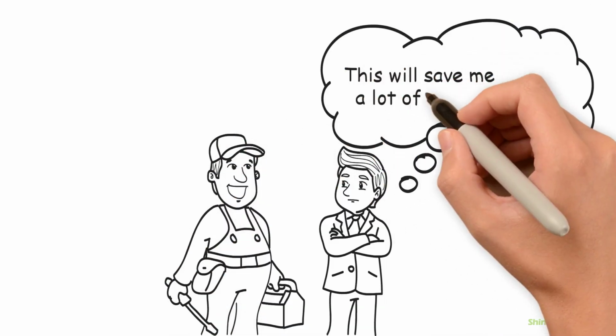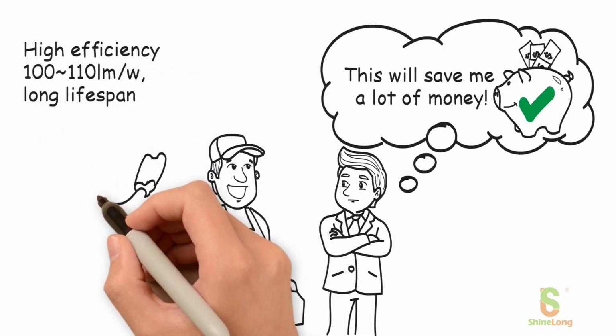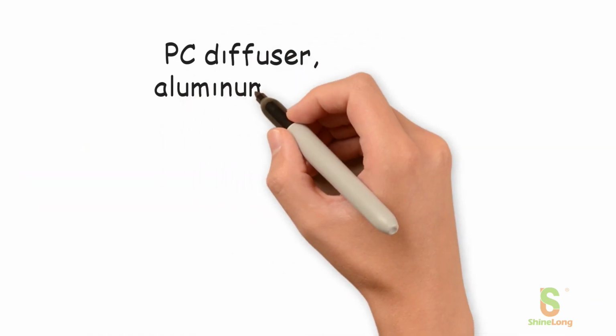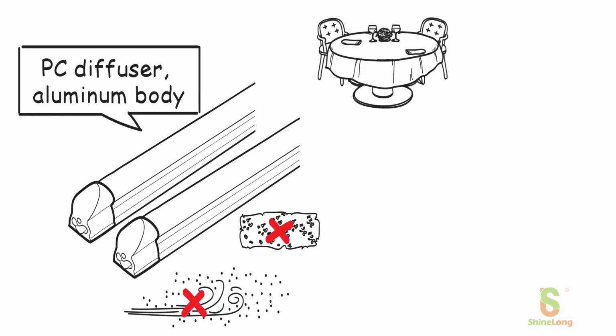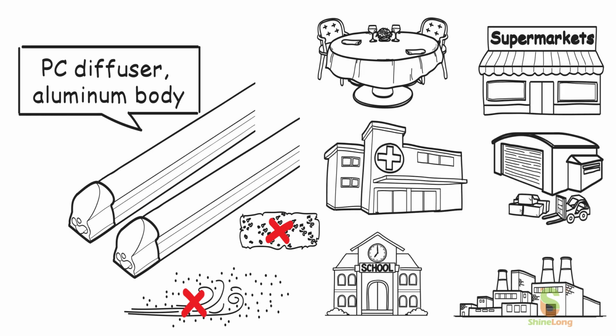in a series. Less work and less money spent, not to mention that its super high luminous efficiency and the long lifespan add to the savings too. With a structure of PC diffuser and an aluminum body, they're very durable, resistant to rust and dust, and completely safe for use in restaurants like Robert's, supermarkets, hospitals, warehouses, schools, and other industrial or public areas.